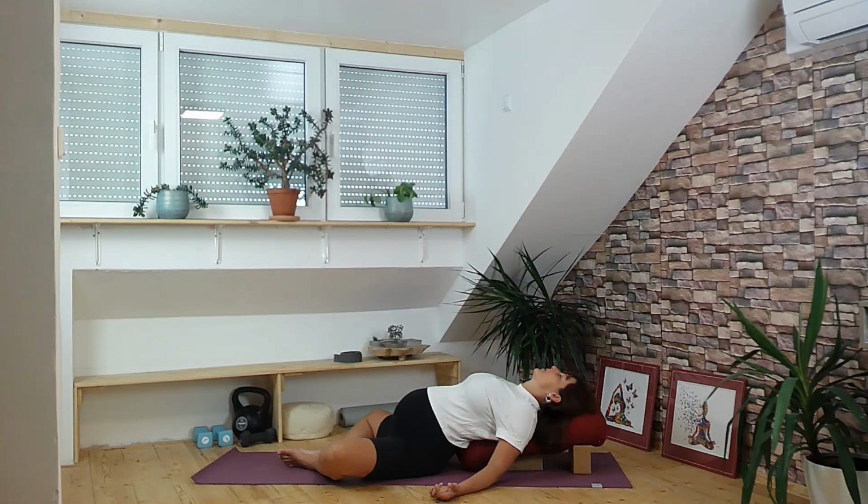I try to do this pose daily to open the chest, to open the lower body. I listen to some affirmation, or sometimes I just lie in quiet. And I take it as an opportunity that it's just me and my baby.